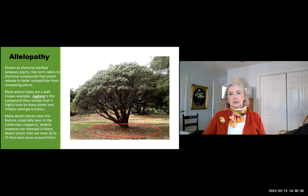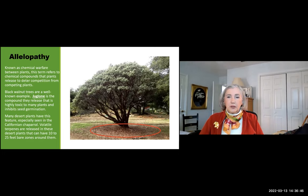Many desert plants have this feature of allelopathy. An example would be in the California chaparral. Volatile terpenes are released in these desert plants that can have 10 to 25 foot bare zones around them. And as you can imagine, they're competing for water, so they don't want other plants nearby. Magnolias emit lactones, which discourage other plants from growing underneath it. You may have noticed in mature magnolias, it's bare earth underneath them.